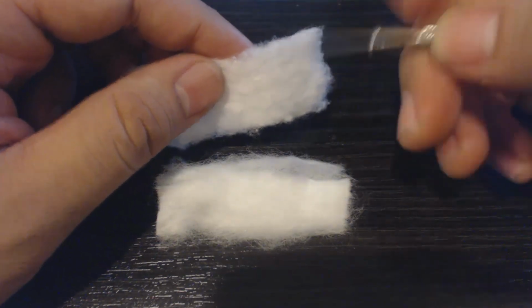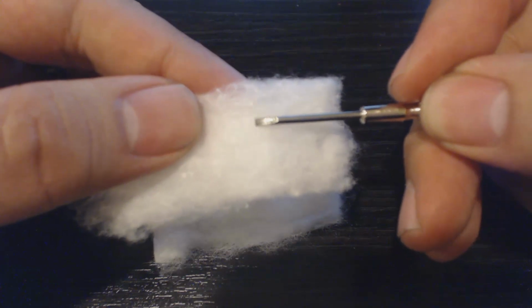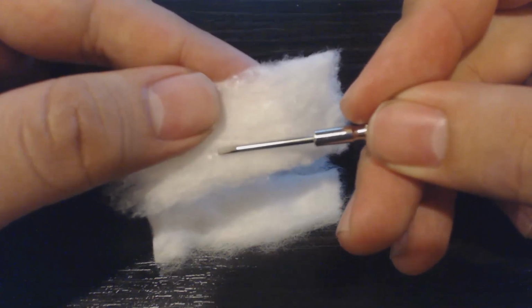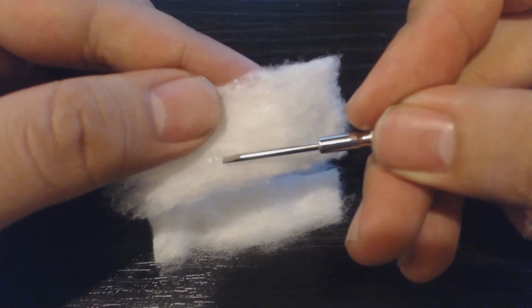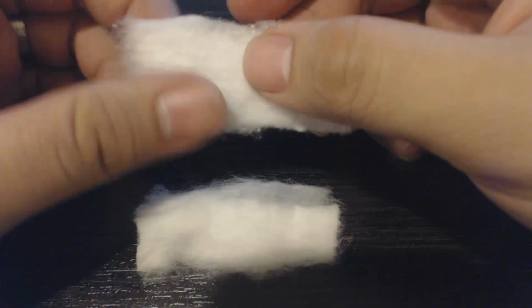Another thing is that there's always little dots, little pieces. Okay, let me try to get this closer to the camera. There's always little knots, little pieces, like impurities. Actually, it's not that it's an impurity. It's more like an inconsistency.